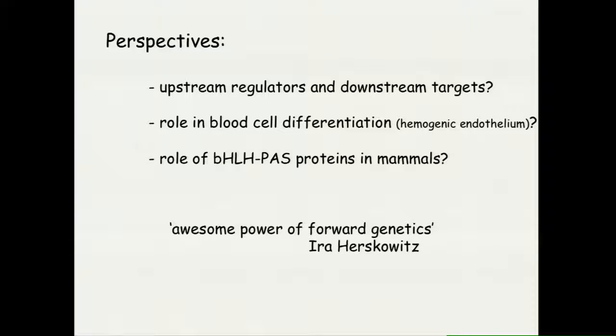And I just want to end with this quote from Ira, the late Ira Herskowitz, who in fact was a colleague of George Streisinger in Eugene. And I think Ira and George really together, or Ira had, I think, some influence on George as far as thinking about forward genetics. And in fact, Ira helped me revise my cloche NIH grant back in 1995. So he was a key player in this project in more ways than one.